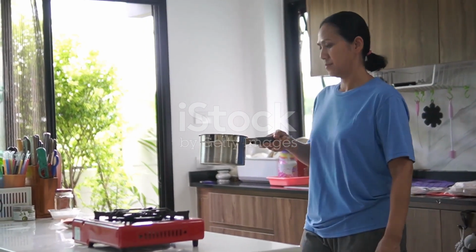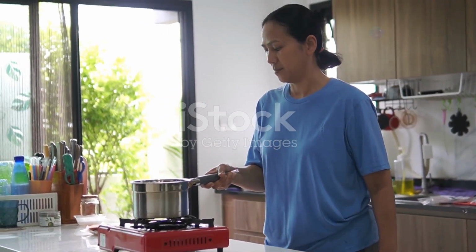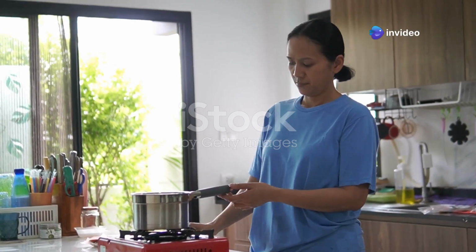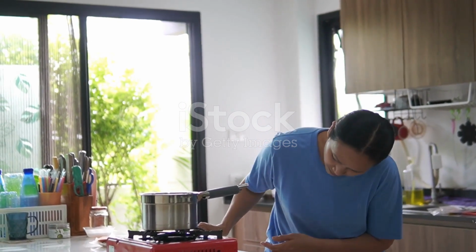Butane stoves are known for their simple setup. They are incredibly user-friendly and designed to be intuitive, making them a popular choice for both indoor and outdoor cooking. Whether you're a seasoned chef or a beginner, you'll find that these stoves are straightforward to use.